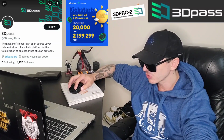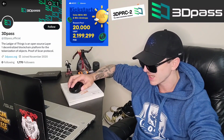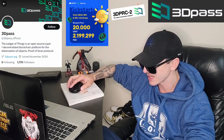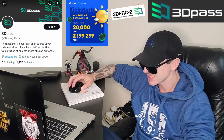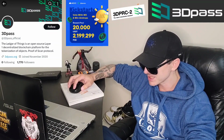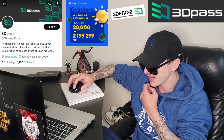So P3D is the ticker symbol. Network name is the Ledger of Things. It's on its own blockchain, layer 1. And the coin's name is the 3DPass coin. Coin decimals is 12 decimal places. Block time is 60 seconds. Total supply 1 billion. Grandpa session lengths 30 blocks. It goes through the whole thing here. Mobile wallet can be on Android or iOS.